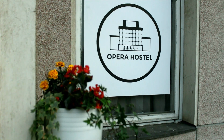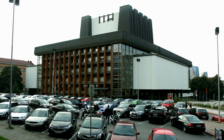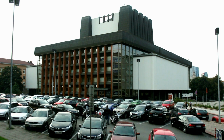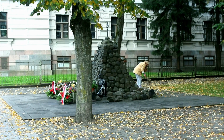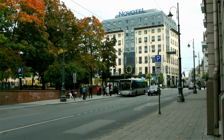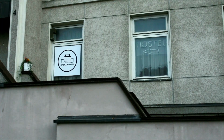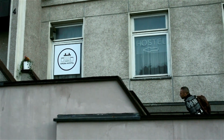Another option we recommend is the Opera House Hostel Center. The address for this is Jelilevilio Gatve 4. This hostel is just off Gediminas Prospektas and almost right beside the bus stop to the lake, and the kiosk you can pick up your bike card from. Staying here will set you back €9 a night.